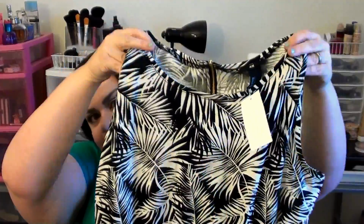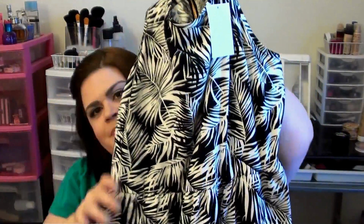Usually at H&M I get a size large. They do have a plus size line back again, so they have plus size if you're interested in that, but I usually just get the large. This dress was $17.95. It's a black and white palm print, like palm leaves.